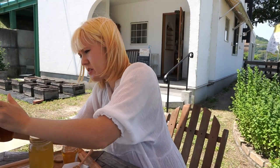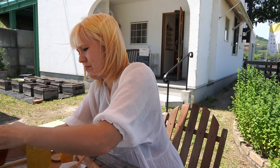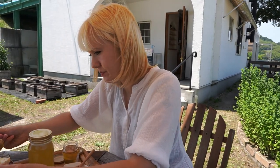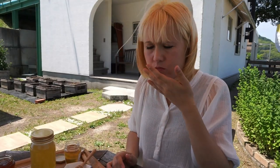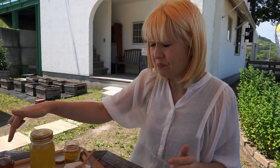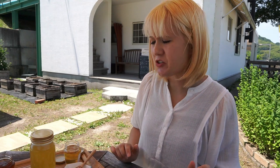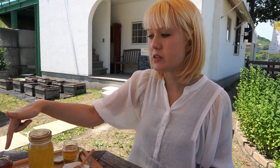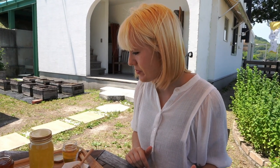This one is the summer. Let's see if I can get it open. Summer season honey, so different plants. That's rich. That has a, I'll say, much deeper flavor than this one. Lighter honey, deeper flavor. Both are delicious. So yeah, it's hard to say which one is my favorite.